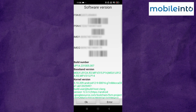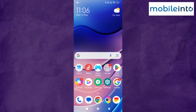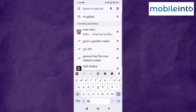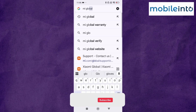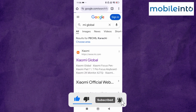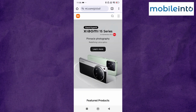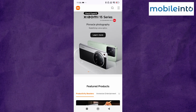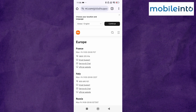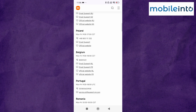Now once you do that, just go to your home screen and open the web browser app on your smartphone. Now from here, just search IMEI Global. Now just open this website on your smartphone. Now just scroll down and tap on customer support. From here, as you can see, there are many countries supported. Just scroll down and select your country.